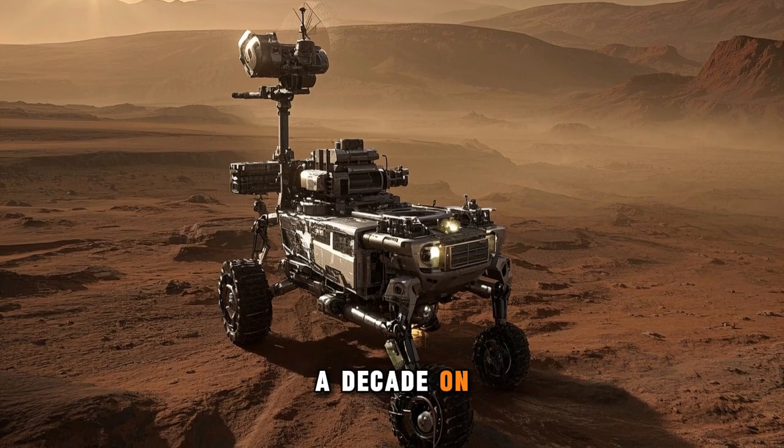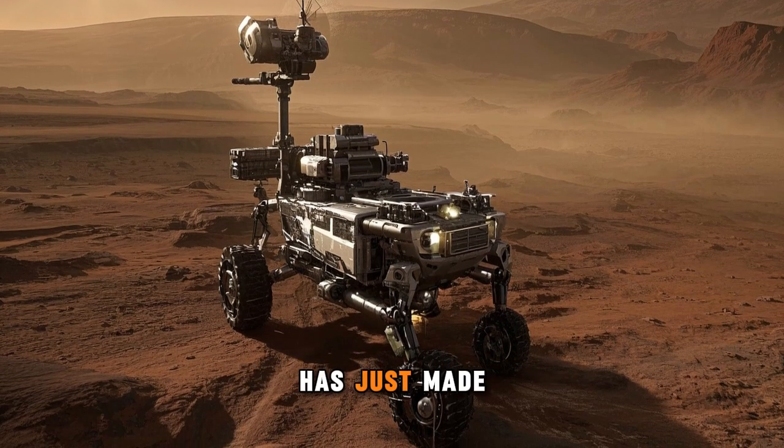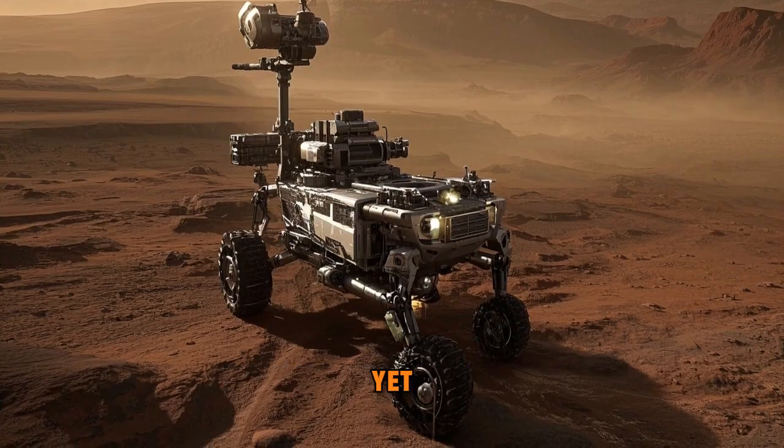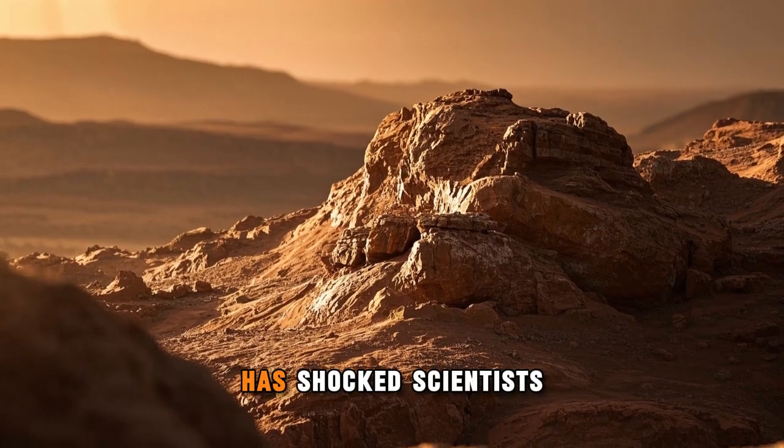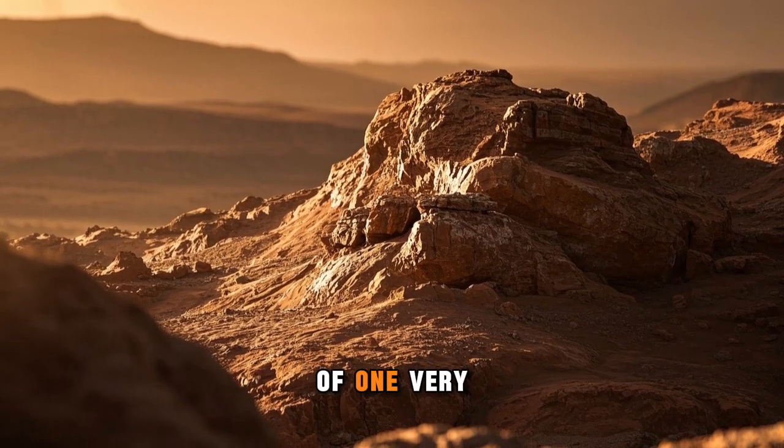After more than a decade on Mars, NASA's Curiosity rover has just made one of its most exciting discoveries yet. Now it's helped solve a major mystery about the red planet's ancient climate. This new discovery has shocked scientists, and all because of one very special rock.